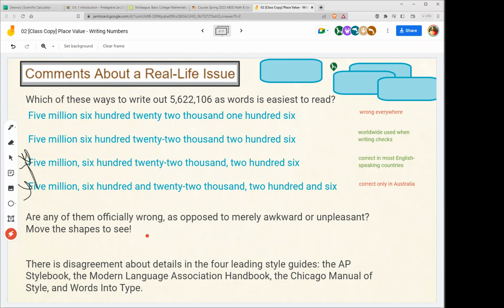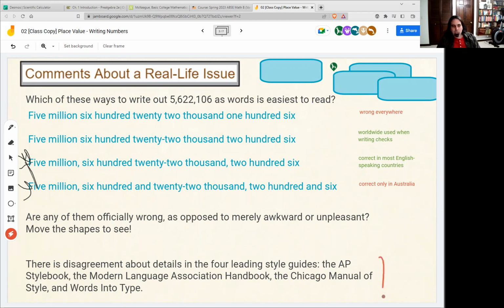Wow. I don't know if you've studied any journalism, but there are books like the Associated Press Style Book, the Modern Language Association Handbook, the Chicago Manual of Style, or Words into Type. These books tell people officially how to write correct things for newspapers and journals. And they don't agree on all of these things. So let's look at the next page and see.